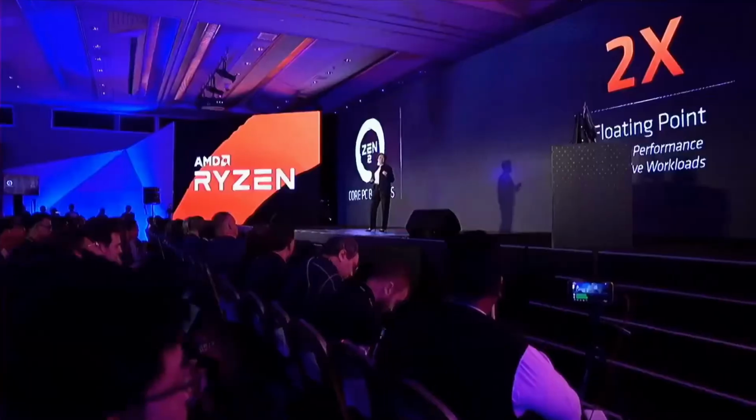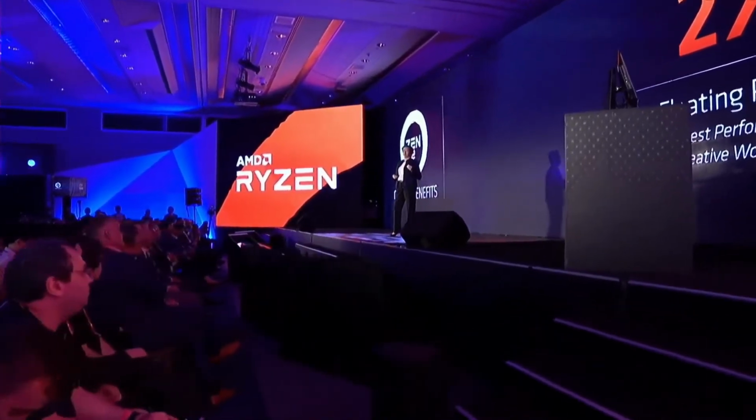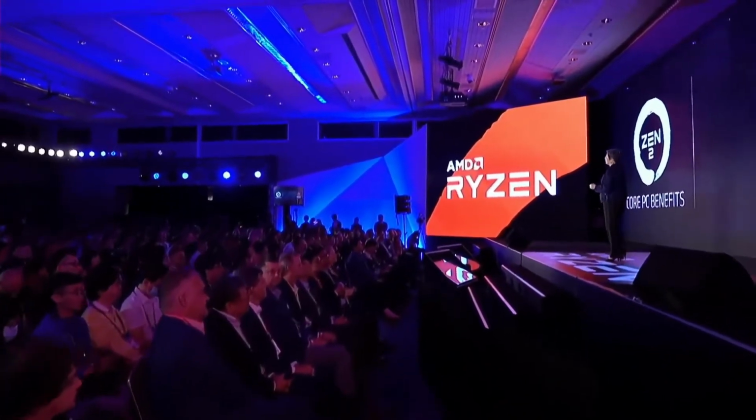Let's start first with the core. The core truly is the engine of our third gen Ryzen, and Zen 2 is an incredible core. When you take a look at some of the features, we doubled the floating point. And why is that important? Doubling the floating point in PC applications means you have faster performance in creative workloads for all of those content creators who want to do more.